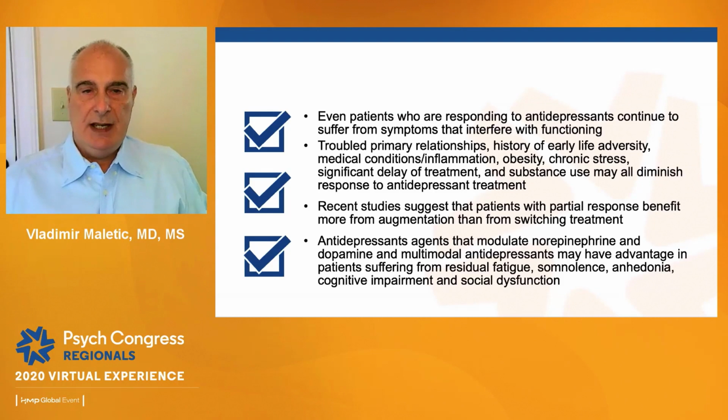So in conclusion, even patients who are responding to an antidepressant still have problems with their functioning if they're not in remission. Troubled primary relationships, early life adversity, medical conditions, especially the ones associated with inflammation, obesity, chronic stress, delay of treatment, substance use, personality disorder, all can negatively impact response to antidepressant treatment. Recent studies indicate that partial responders are going to benefit more from augmentation rather than switching. And antidepressants that modulate catecholamines might provide additional benefits together with multimodal antidepressants in patients who suffer from residual fatigue, somnolence, anhedonia, cognitive impairment, and social dysfunction.